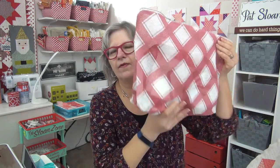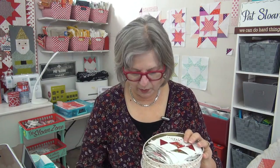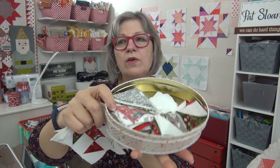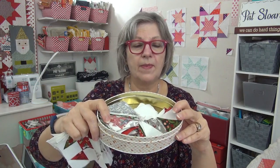Okay, one last thing. I have this Hustle Bustle, these little shoo-fly blocks, the little baby shoo-flies, and I need to get some more parts of them cut so that I have them to sew while I'm sewing other things. This was a gift one of our friends sent me, one of the anniversary tins, and here I have the blocks I've made so far, and inside are all the half square triangles from the Hustle Bustle, which is the quilt that's hanging on the wall here in the studio right now. These are all the cutaways from that.